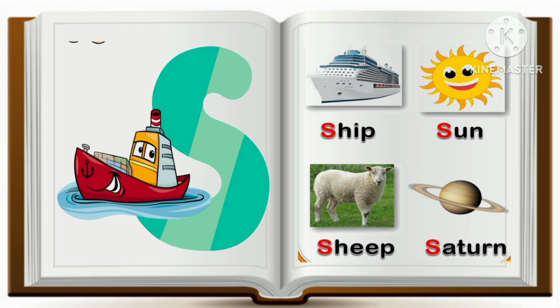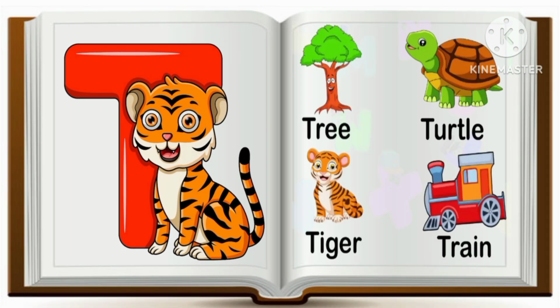S for sheep, S for sun, S for sheep, S for Saturn. T for tree, T for turtle, T for tiger, T for train.